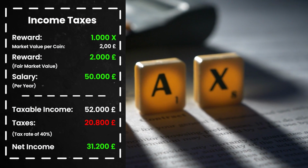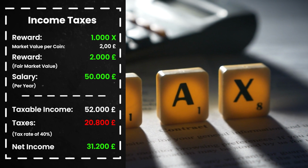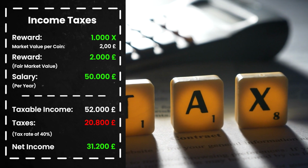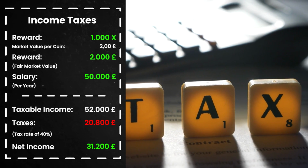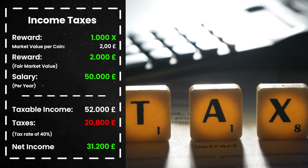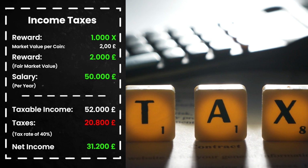Let's look at an example. You received 1000 coins of token X. Each token X at that time is worth £2 per coin. You'd need to recognize the fair market value in pound of those coins. In this case, it would be £2,000. If you make £50,000 a year, plus the £2,000 crypto income, you'd be taxed at a rate of 40%. And in case of salaries, you would also have to account for national health insurance contributions beside your income taxes.